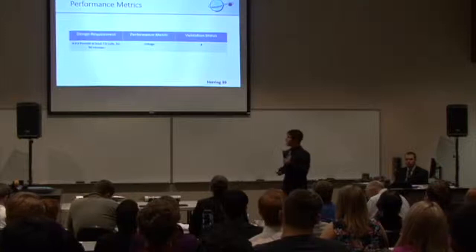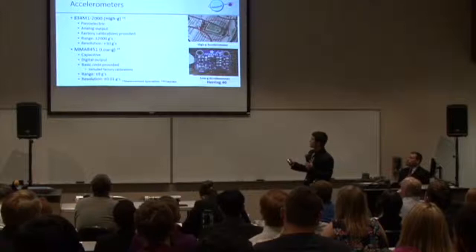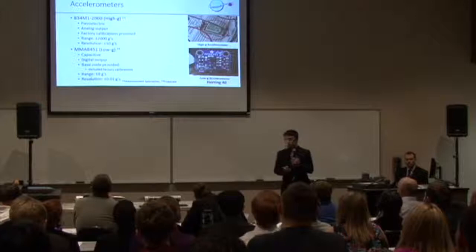The accelerometers shown here are our high G accelerometer and low G accelerometer. The high G accelerometer completes the objective of collecting deceleration data. It is a piezoelectric accelerometer with a range of plus or minus 2,000 Gs and a resolution of plus or minus 10 Gs. The low G accelerometer completes the objective of acquiring vibration data, has a range of plus or minus 8 Gs and a resolution of plus or minus 0.01 Gs.